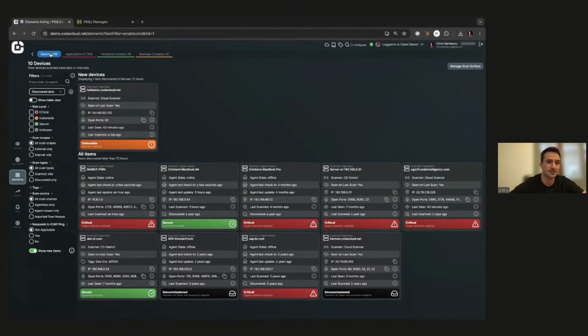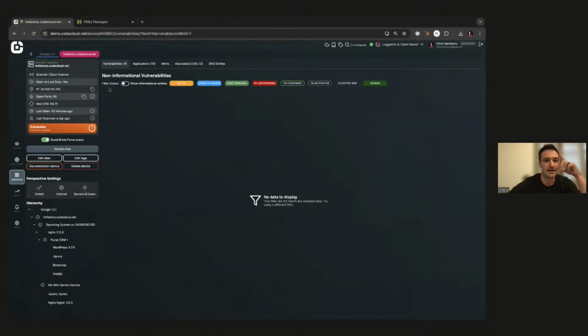That gets me to the devices. I said there were 10, and now I see one in here that's a new device. It's been discovered in the last 72 hours. I don't really know what's in here, so I'll check it out and see what this one is. It seems like I've scanned it.